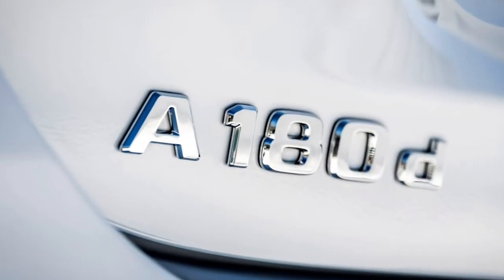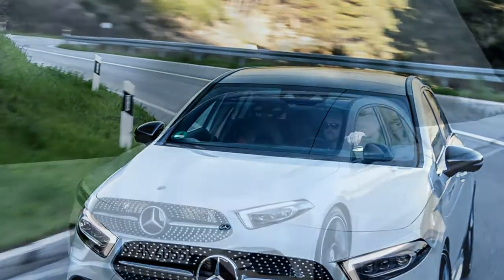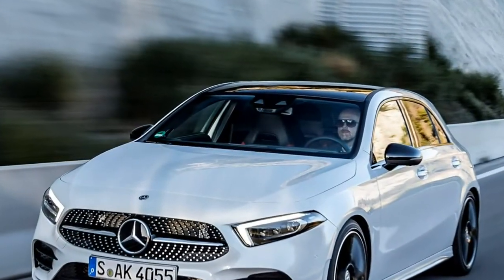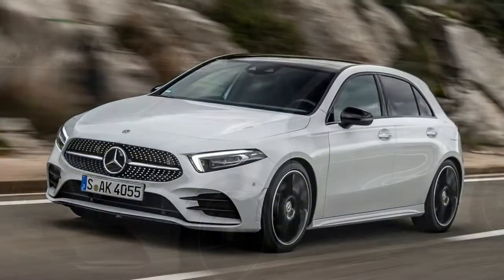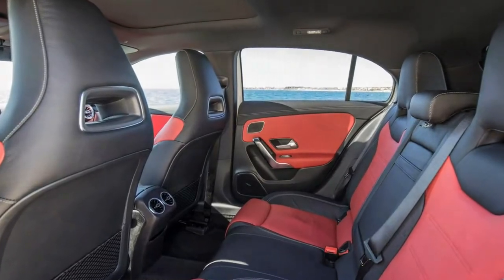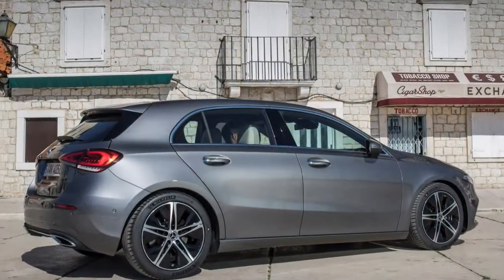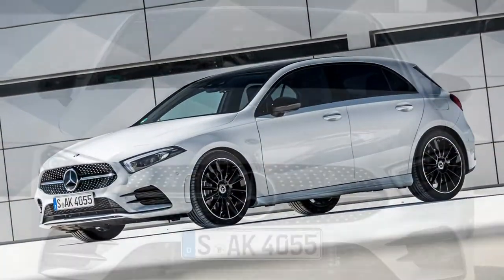2018 Mercedes-Benz A-Class hatchback review. The good points of the Mercedes-Benz A-Class hatchback: stunning interior, packed with genuinely useful tech, comfortable cruiser, good automatic gearbox.